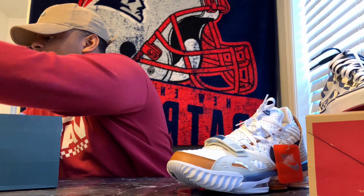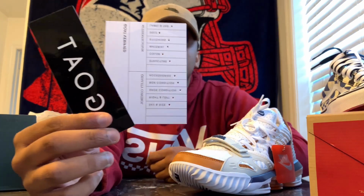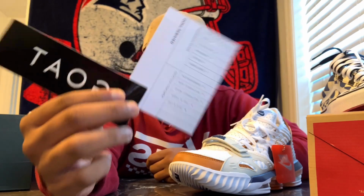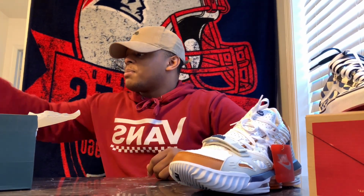Real quick, let me just show y'all something. Once again, I told y'all, if you don't got this, your shoes are fake. Sorry, hate to bring it to you. But y'all see, all my shoes come with this unless I buy them in the mall, because I shop straight out of GOAT. But anyways, I almost dropped that.